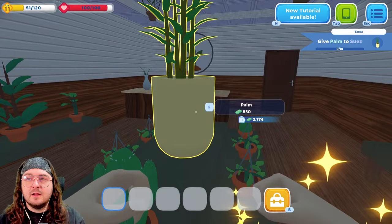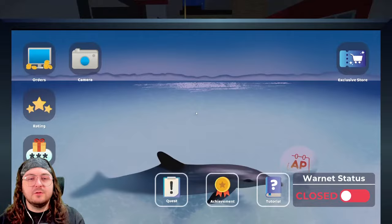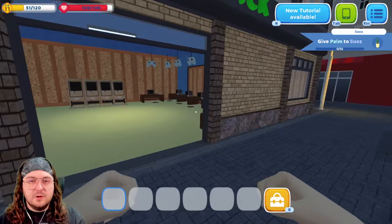Dude, that was almost $10,000. I can't even afford to be closed now. I gotta open up again. I can't even afford to close down and redo everything in here. My lord. I still have that stuff I need to sell.